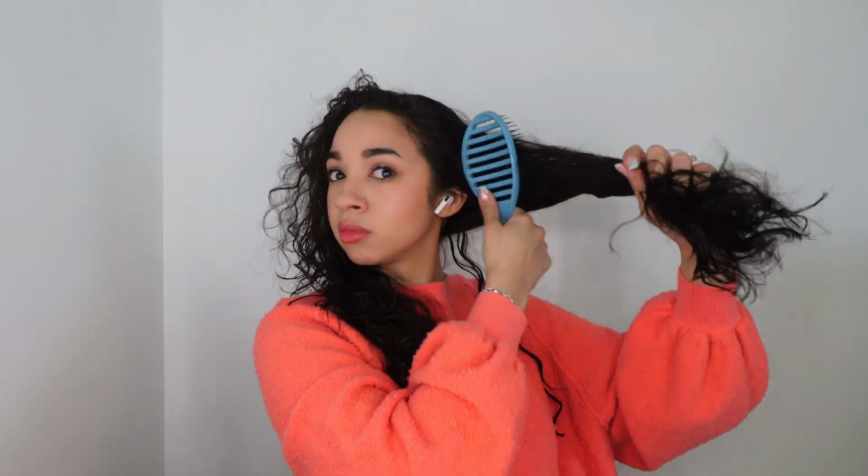Now let's go ahead and jump into the demo. I'm going to show you guys how I get this very beautiful 90s blowout. So onto the demo. I'm starting off by parting my hair where I like my part to be, and then I'm gonna start brushing and detangling the hair. You guys are gonna see that the brush literally just glides through the hair, and it's honestly because of the mask that I use. It just makes my hair super soft and it just makes it easier to brush.